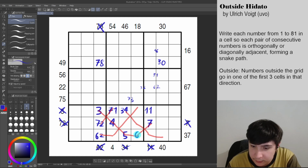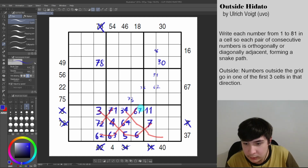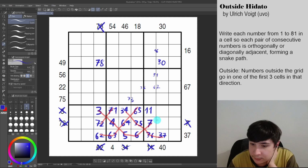So we've got the 3 path connecting to the 7, the 62 path going up here to approach this 67. Whoops, wires crossed there. That's not a 67 quite yet. And the 34, that's going to go down to this 37, but it's not a 37 quite yet here, so we have to go up one further. Now this 37 needs to sort of stay in the same area to connect to this 40.